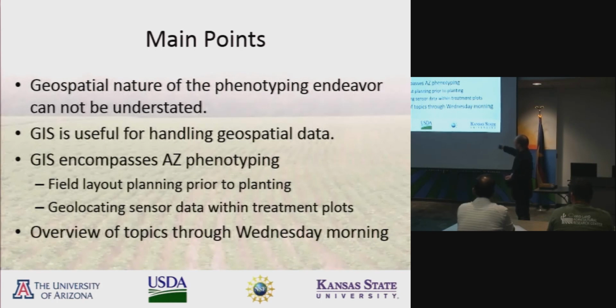We lay out fields prior to planting in GIS, and then we come back later after we've collected all of our data, and we use GIS again to geolocate sensor data within treatment plots. So this short talk was just to get you thinking about the next 3 days in which we will be moving in more detail and depth over all of these topics that I've mentioned, arriving on Wednesday with our exercise on georeferencing.